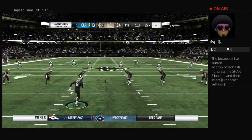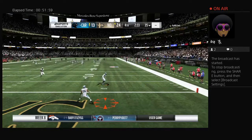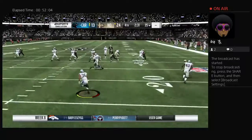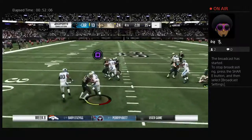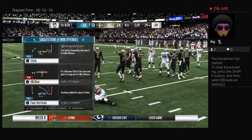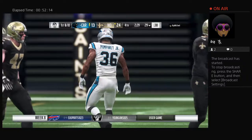Morstead, the punter, out to kick it off. This is fielded a couple yards deep. And it's a pretty good return here as he'll get it up to the 29-yard line. Now the Panthers offense, they get set to come back onto the field.